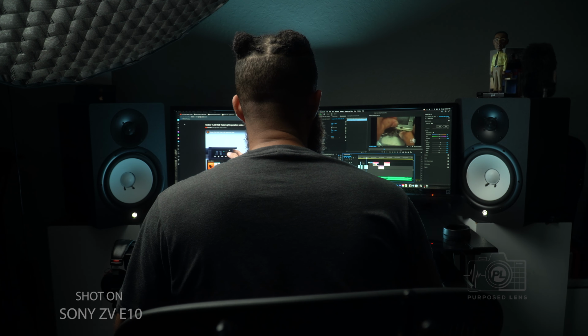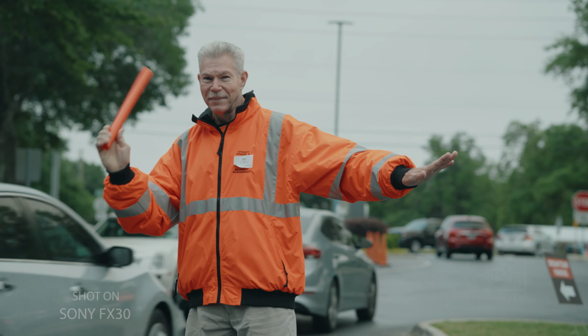So you may be asking yourself, if specs don't always directly impact the final picture, then why are you even comparing the Sony FX30 versus the Sony ZV-E10? Well, I'm glad you asked. The reason I'm comparing the Sony FX30 versus the Sony ZV-E10 is because of how we arrive at our final picture and what sets these two cameras apart. This is also known as workflow.